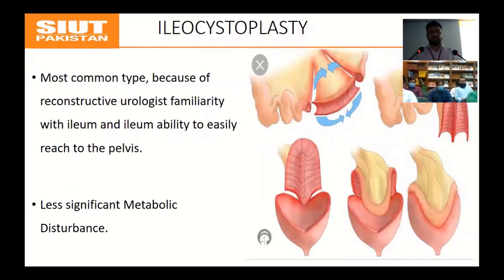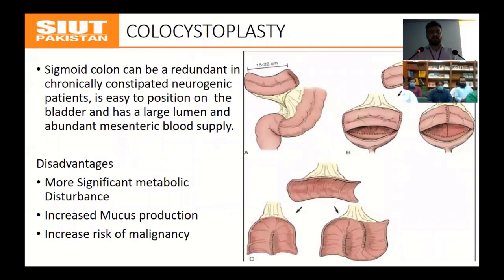First is the ileocystoplasty. Ileocystoplasty is the most common type because of the reconstructive urologist's familiarity with ileum and the ileum's ability to easily reach the pelvis. There are less significant metabolic disturbances in cases of ileocystoplasty. Next is sigmoid cystoplasty. The sigmoid colon can be redundant in chronically constipated neurogenic patients. It's easy to position on the bladder and has a large lumen and abundant mesenteric blood supply. Disadvantages are more significant metabolic disturbance, increased mucus production, and increased risk of malignancy.